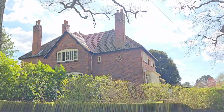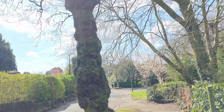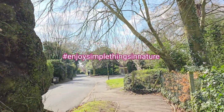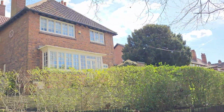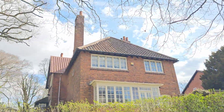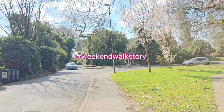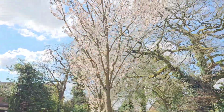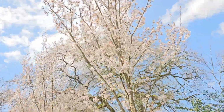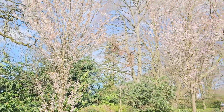Come along with us, enjoy the spring, enjoy simple things in nature, beautiful trees and flowers. Join us on our weekend walk today, in our weekend week story, exploring Bournville Village. Please join us and enjoy spring and enjoy simple things in nature with us here in Bournville Village.